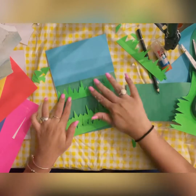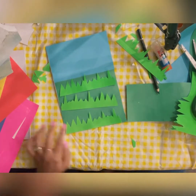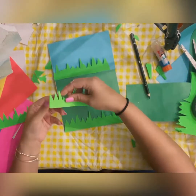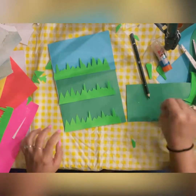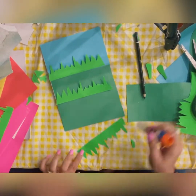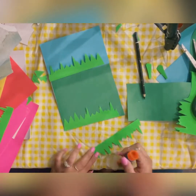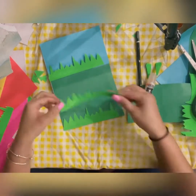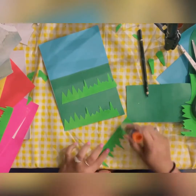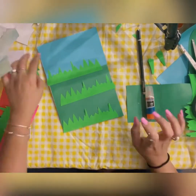After cutting the bushes, I'm going to paste them on the green grass that I just made with my dark green construction paper. I am again using my Elmer's glue stick to glue all this. It's very convenient to use glue stick. Now let's create some flowers.